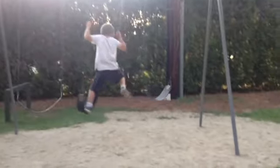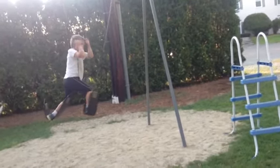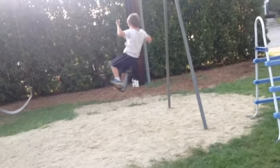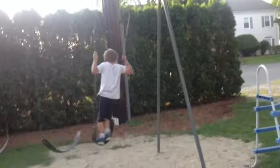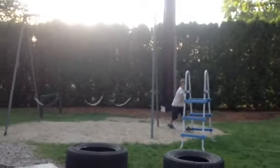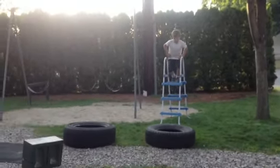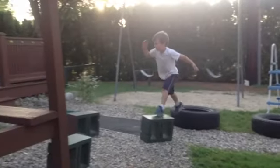Reaching out for the third swing. Oh, he misses it! And then he gets the third swing. And now he should try to get a long swing and not worry about the time. Taking off, a good dismount. Doesn't look like he hit it, but he might have. But the ref's not saying anything. He's going down from step to step to step to step, finishing up the last step.